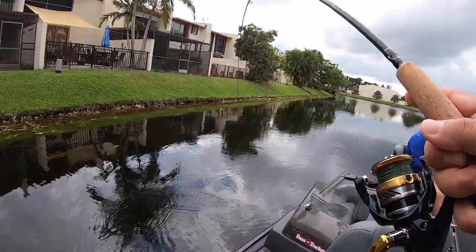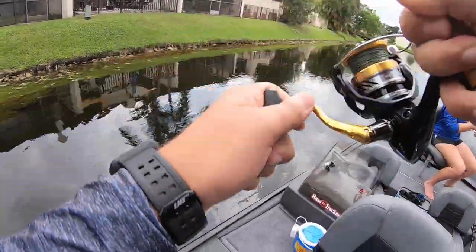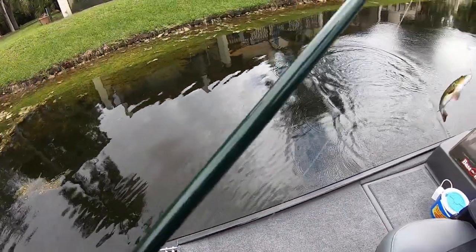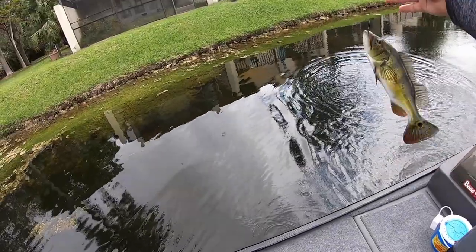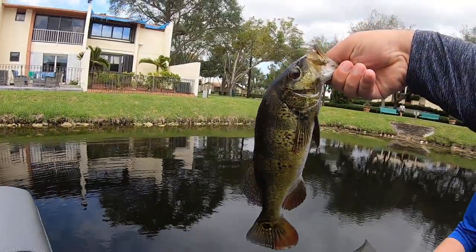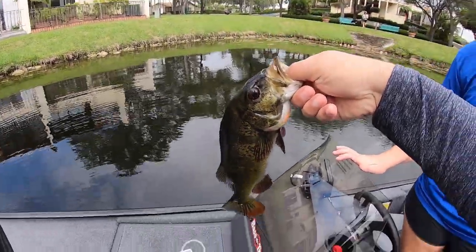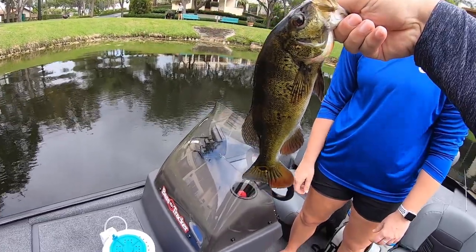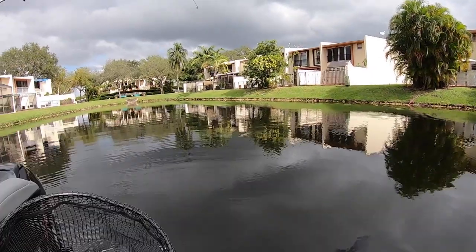Here we go. Oh, that is a good one. What? Yeah, finally. Woo! All right. I love it. Right there. A good South Florida peacock bass. It's a little bit bigger than mine. Nice work.